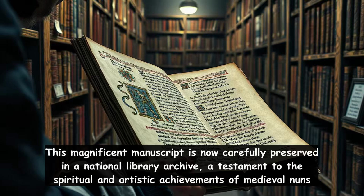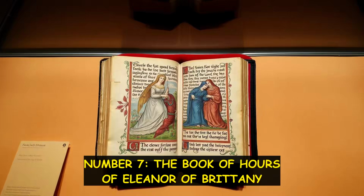This magnificent manuscript is now carefully preserved in a National Library archive, a testament to the spiritual and artistic achievements of medieval nuns. Number 7. The Book of Hours of Eleanor of Brittany.